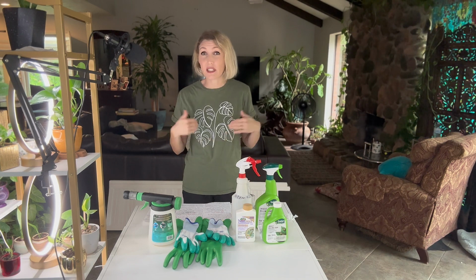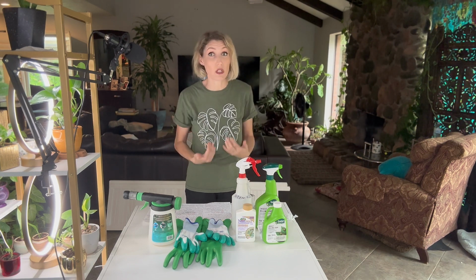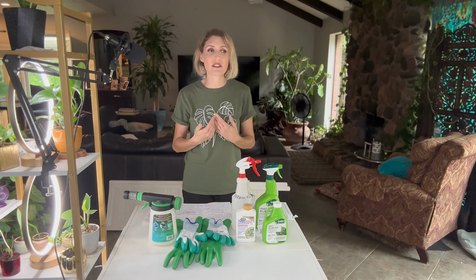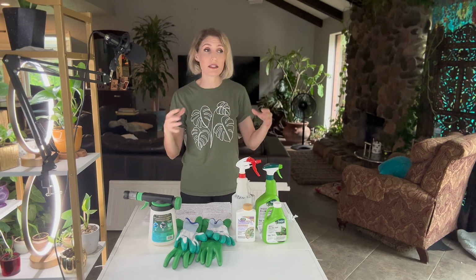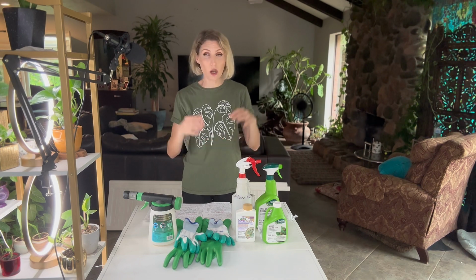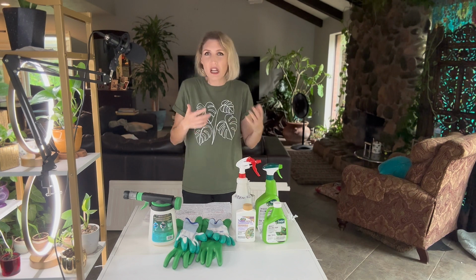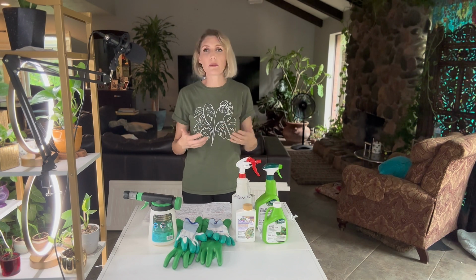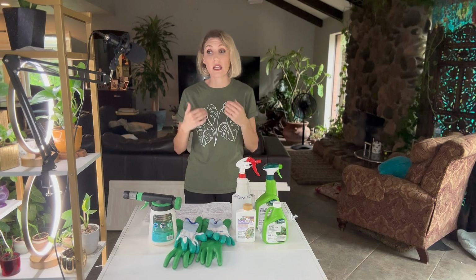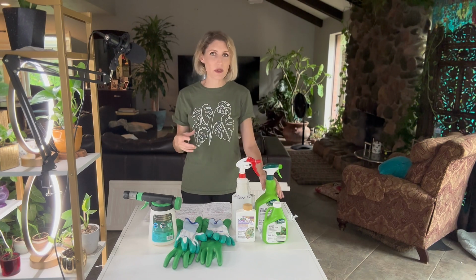Because I need to use it indoors most of the time, I use it if I really have to. Like if I have a bad infestation, if multiple plants that are grouped together are all showing signs of that infestation, I'll usually go in for the Neem Max. But when it's just a couple of little things, or I'm treating a plant that I just purchased from a nursery and I need to make sure that it's safe before I put it with my other plants, I'll go with Safer.